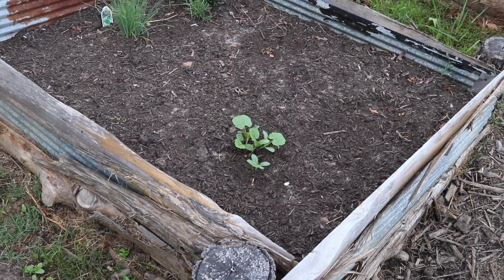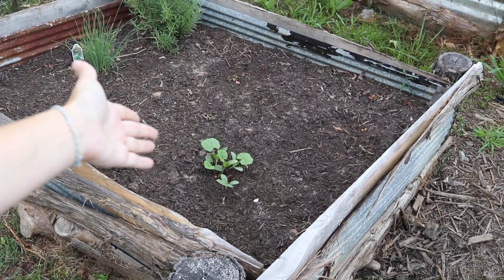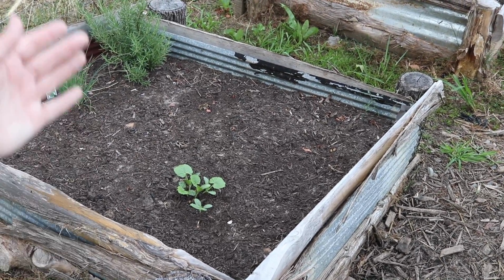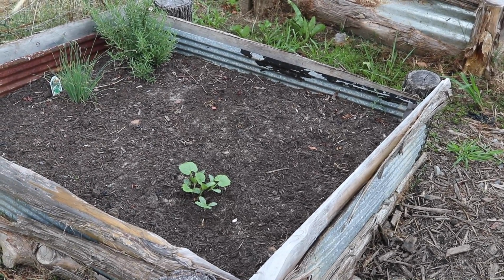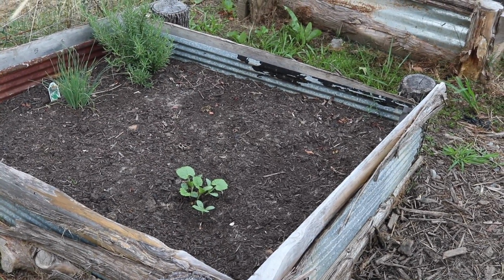My solution to the rampant squash bugs has always been to sow more squash. Just throughout the year, as I pull things out, I'll put more squash seeds in, and they'll come up, and as plants get wiped out, I've got some coming right behind it into maturity. I hand pick, drop them in soapy water. I spray neem oil. I've done diatomaceous earth, but I've never been able to stay on top of squash bugs enough that they didn't inevitably wipe out my squash.